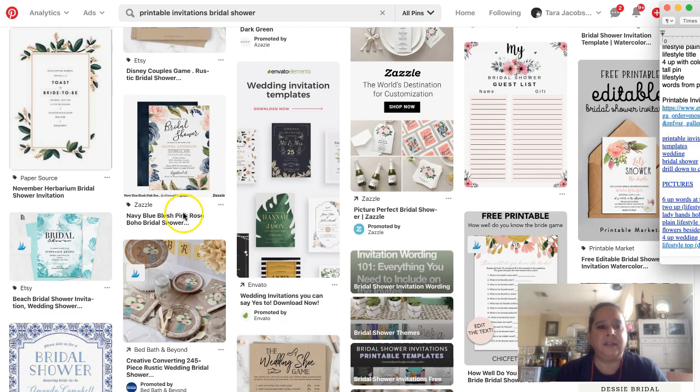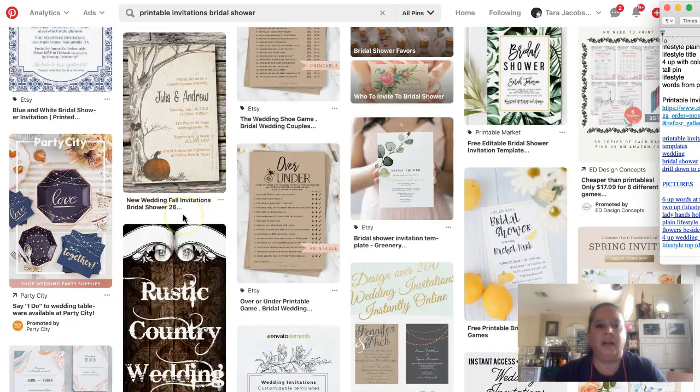But what we can see from this one is that we have a lot of the static. There's another lady with the background, and that's an Etsy one. But we have some things for that one. So those are pictures that Pinterest likes for products, for a printable product.